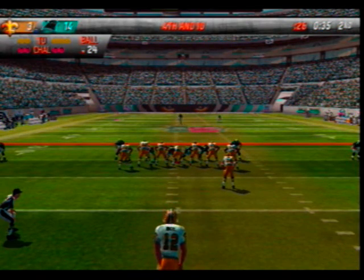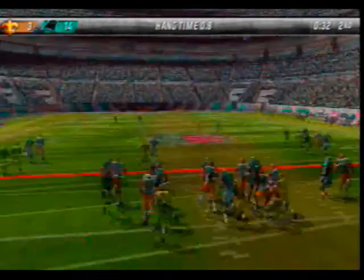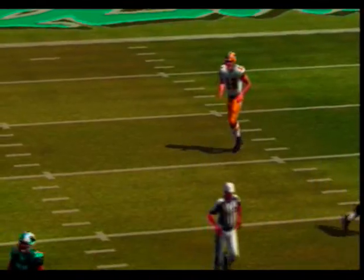Comes out to punt for the second time. And he chooses not to return this one. Fair catch made at the 35-yard line.